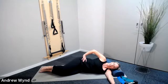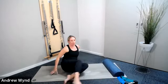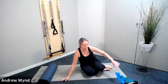3, 4, 5. Beautiful. Nice little warm up. Let's swap to your other side for your book openings and your windmills. Grab that small hand weight again.